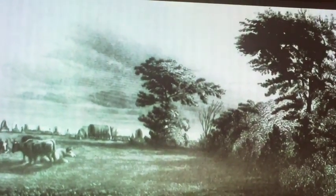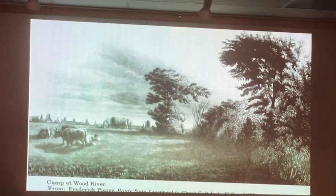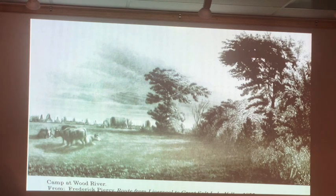So anyway, some of the pictures, this was the depiction of a camp near Wood River. They show a few trees. Those trees were only along the river. The rest of it was just prairie. It was just grass out there. And a lot of artists, when they paint these pictures, they like to put a lot of trees in. That wasn't quite right.